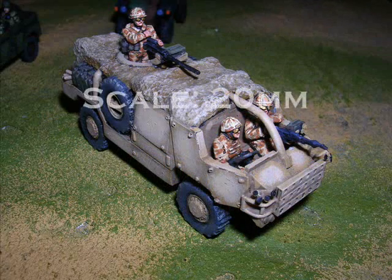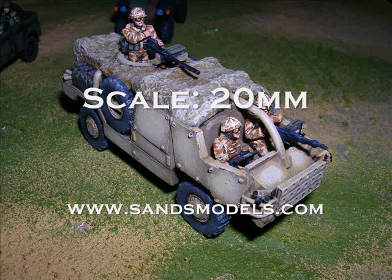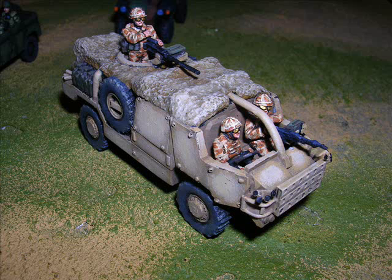Number 4, another modern vehicle, this time switching nationalities to British, and also switching scales, as this is 20mm. And it's one of several new released vehicles this week from SNS Models. This is a Jackal patrol vehicle, another vehicle that's currently in service with the British Army in Afghanistan and Iraq. This is a simple resin and metal miniature, nicely detailed again, and another great addition to 20mm modern ranges.